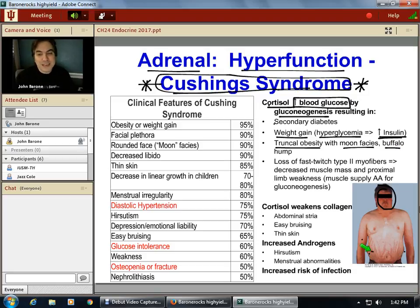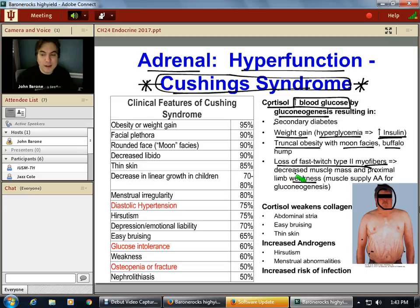Now, what else do they get? They get loss of the fast twitch type 2 muscle fibers. Remember, type 2 always atrophies first from disuse, but it also atrophies first here because we're actually going to break it down in gluconeogenesis. That's how much stimulation you have to make sugar. So you're going to decrease your muscle mass, especially in the proximal limbs, so you're going to be very weak. And because the muscle is being broken down to supply amino acids to do gluconeogenesis. Wow. So you're driving a high sugar state here.